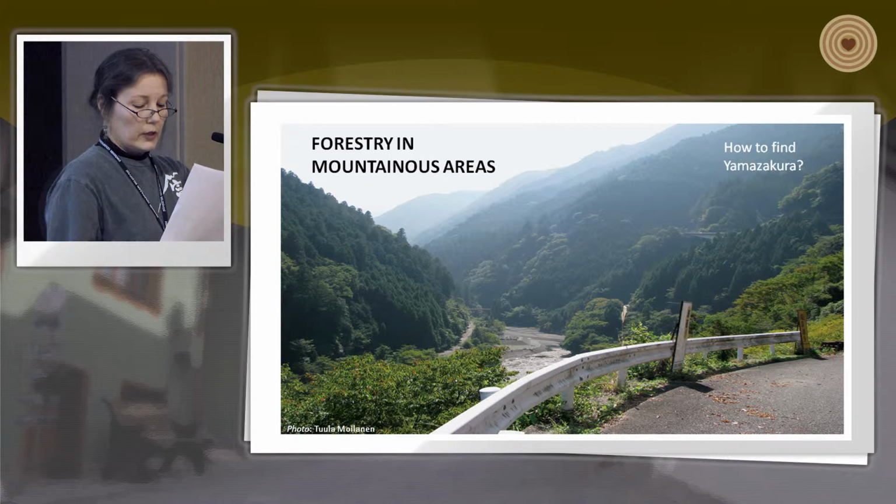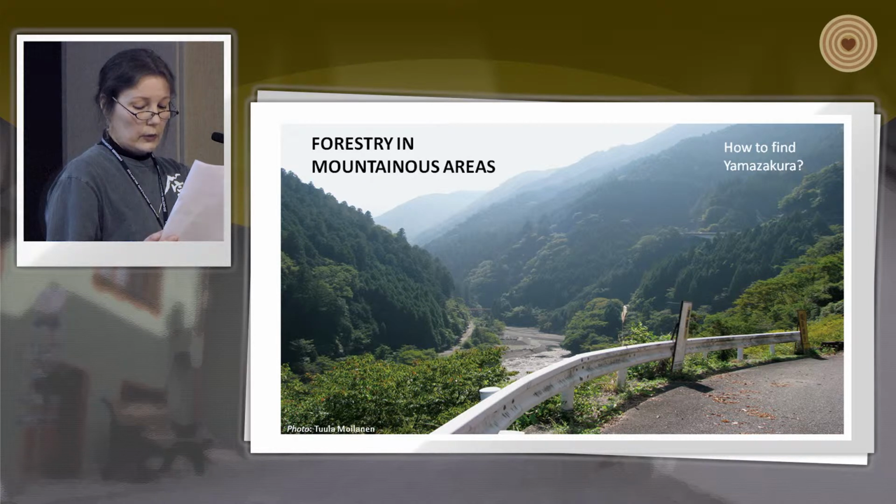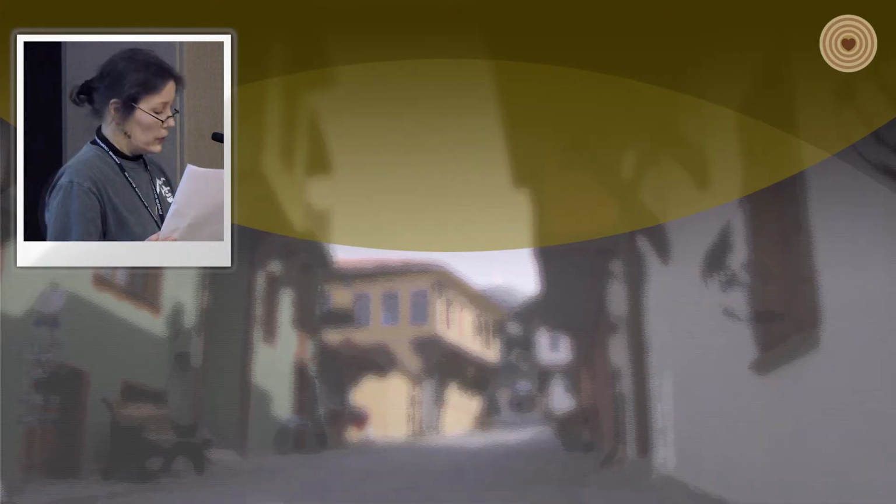Cherry wood coming from Izu and Nikko used to be the most popular block material in late Edo period. Towards the end of the 19th century, cherry lumber production extended widely to northeast Japan. Nowadays, planting and protecting of Yamasakura, which needs a long growing time before it can be used, is not on the priority list of the forest owners.